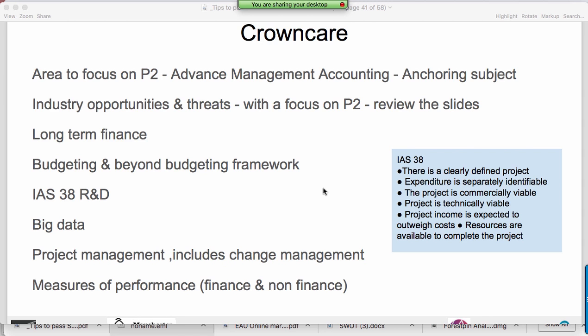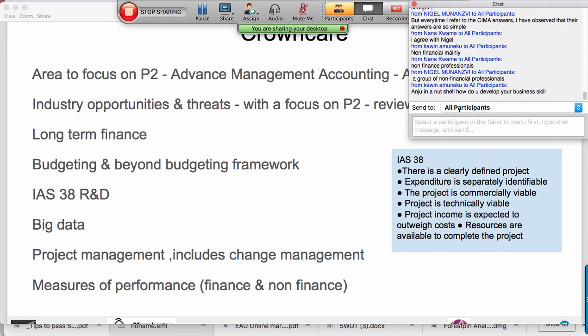There is opportunity for big data. There are also risks associated with this. Project management is your P2. Look at that area. There can be opportunities there for the examiner to ask you questions. Both finance and non-finance performance measures you need to look at as well. Okay, so I saw a question coming up.